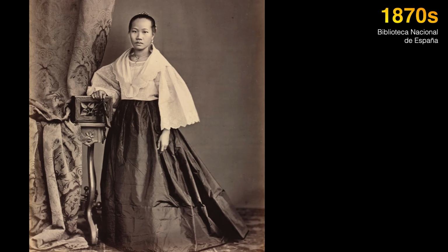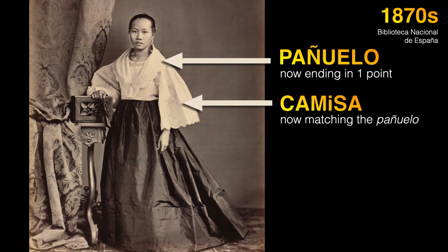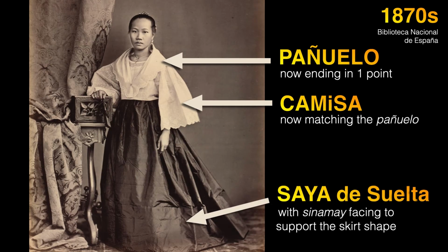This Chinese mestiza from the 1870s can be seen wearing the following: a panuelo, now ending in 1 point, a camisa, now matching the panuelo, and a saya de suelta, which means a saya worn without a tapis, with sinamay facing to support the skirt shape, as evidenced by the creases underneath the skirt. The use of sinamay is also an ingenious way of using local materials to achieve desired effects without using Western contraptions.